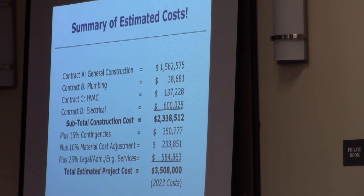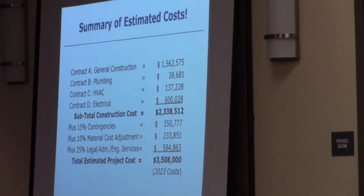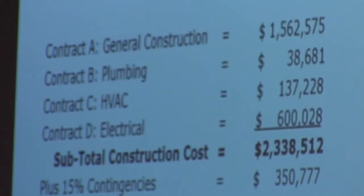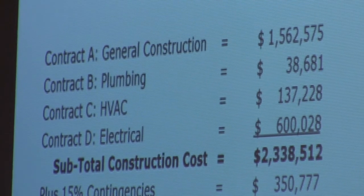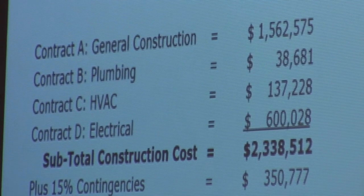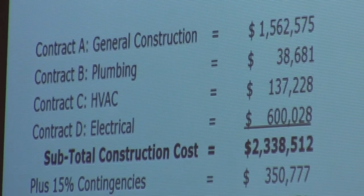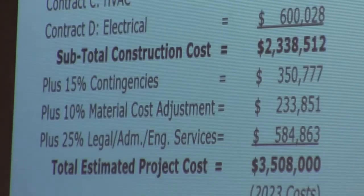We feel it's prudent for the board to consider both of those contingencies in establishing the budget. And then we've lumped together the legal, administration, and engineering services, estimated at 25%. So the total project cost, $3,508,000, is the cost that we anticipate if we were to proceed ahead with design of the project later this summer and bid it in the fall and start construction in 2023.